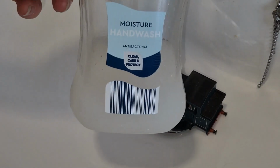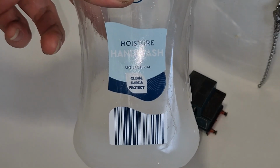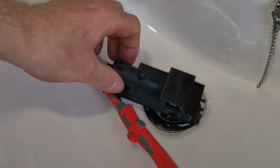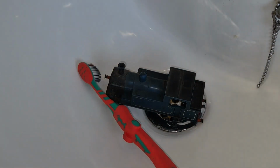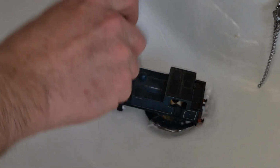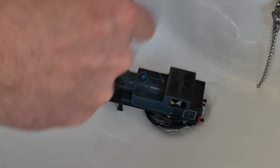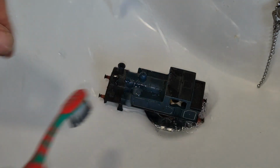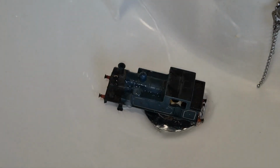I've got some moisturising sensitive hand soap and a toothbrush, and it might be a bit dirty to be doing this in the sink, but you haven't seen the kind of stuff the kids put through the sink. So I'm going to get some water on, going to get my brush and clean it a bit. And hopefully, in a moment or two, this will look nice and clean. So we'll speed this up now.